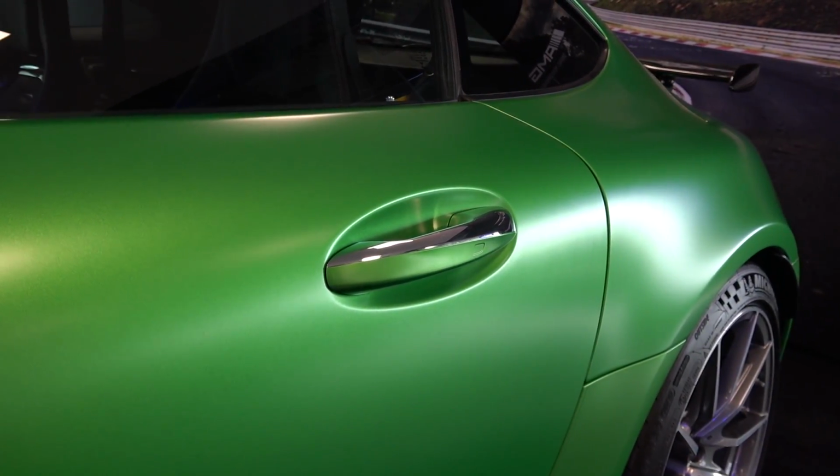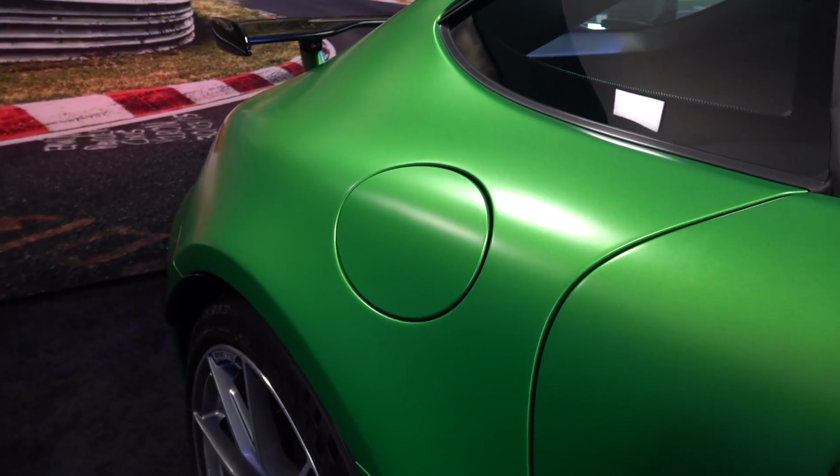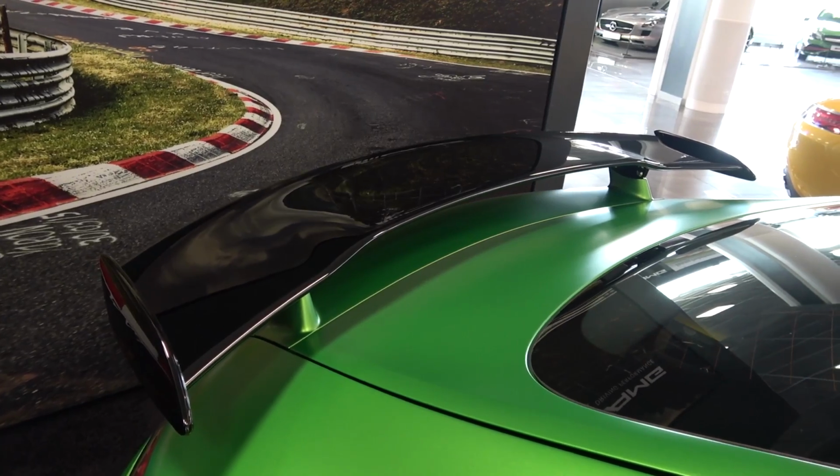Above, the door handles are easy to grasp and operate. Keyless go can be spec'd and leads to the square impression on the side. Just behind, the petrol cap is found to the right.